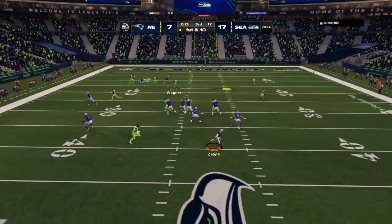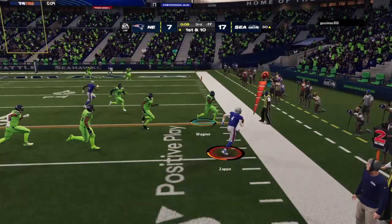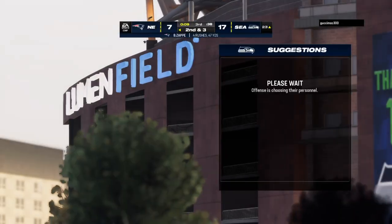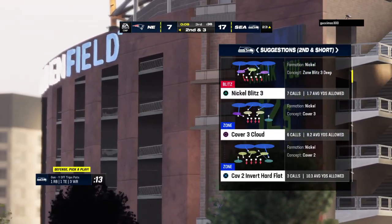Off the fake, Zappe sliding out of the pocket. And he'll be out of bounds just inside the 25-yard line. Nice work to get 7 out of that, and it's second down.